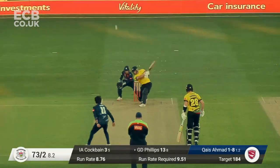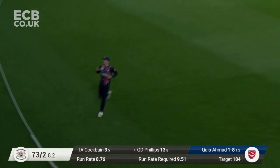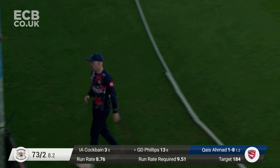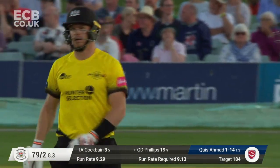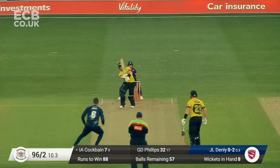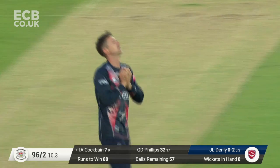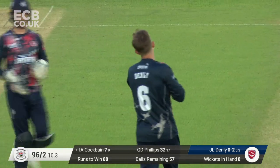It's back on the leg side. This is a good hit from Phillips. He's gone straight. Cox is interested. He's not going to get it. It's cleanly struck by the Kiwi. Glenn Phillips, 19 off. Catch. Got in. Joe Denley has his man. It is Ian Cobain. He got it at the second attempt. It was a bit of a juggle.